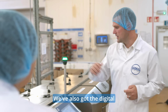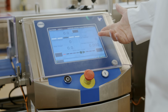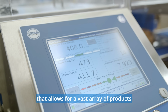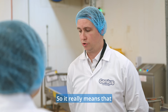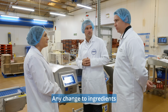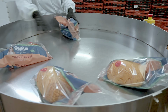We've also got the digital load cell for greater accuracy when the product's being passed across for weighing. So does that then help future-proof the business? Yeah, it certainly does. With the two technologies that we're currently utilising, that allows for a vast array of products to be passed through the metal detector and checkweigher. So it really means that we don't have to worry about any new products that we're going to launch because we know the system is going to be able to handle that. Any change to ingredients and recipes is well covered.